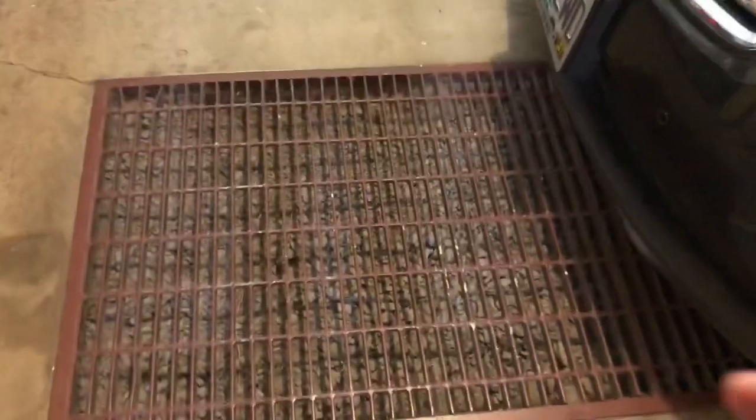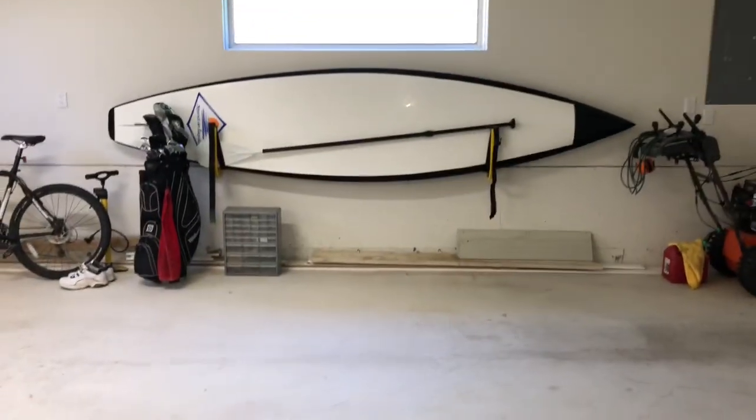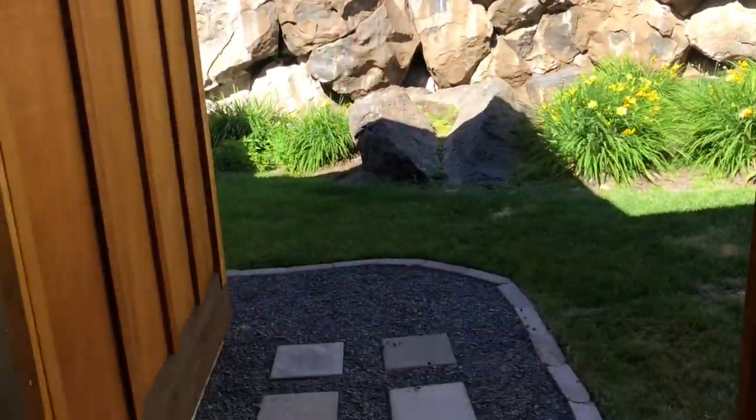They have these built-in drains, by the way, that catch any melt-off from your cars in the winter. This is an extra deep bay in case you have a very long truck or that type of thing. And this door comes from, of course, the back of the house, which could be a separate, completely private entrance to the fifth bedroom.